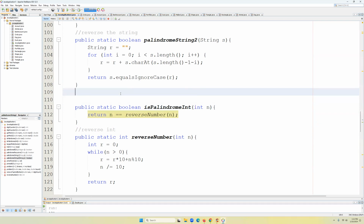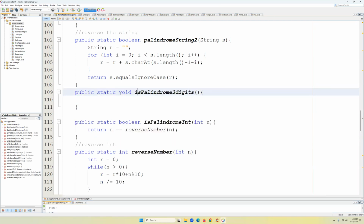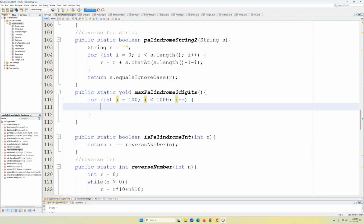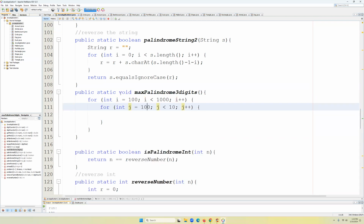Now we have to check our values. So public static void isPalindrome 3 digits, and what we're going to do, or let's just say highest, right? Highest or max palindrome of 3 digits. Okay, so I'm going to have a for loop, and this for loop is going to be going from 100, because that's the first 3-digit number, up until 1,000, one less than 1,000, which is 999, which is the last 3-digit number. And then it's going to be comparing for every j as well, from 100 up until 1,000.